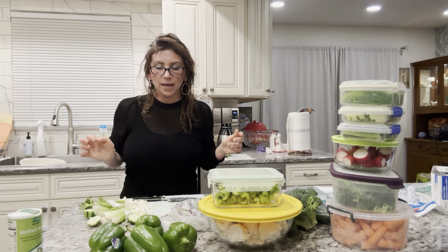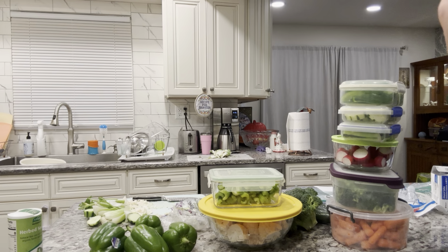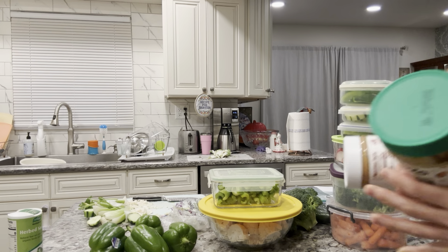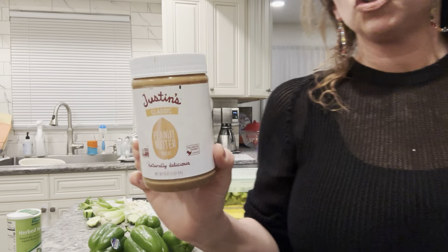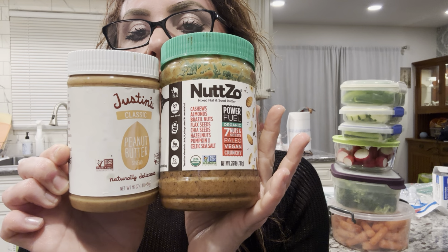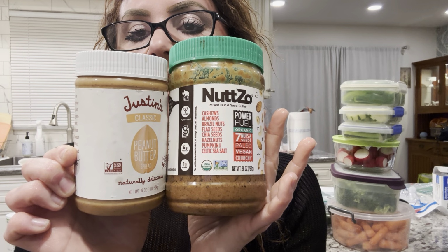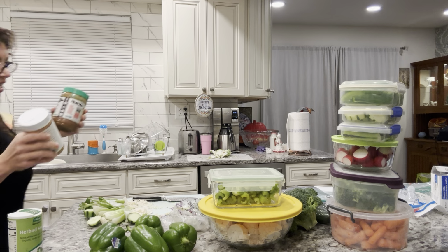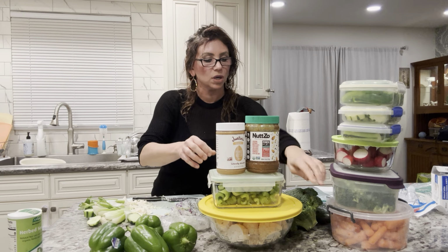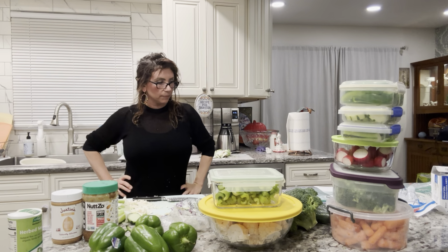Done. All right, so let me show you my peanut butter, my almond butter. Do I have almond butter in here? Maybe not. So I do Justin's Classic Peanut Butter. I do this one from Costco, Nutso. It has cashews, almonds, Brazil nuts, flax seeds, chia seeds, sesame seeds. So you can dip these into your carrots and into your celery. That's a quick and easy snack, all right? We literally just did veggie prep. Look at this.